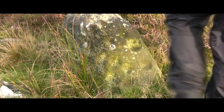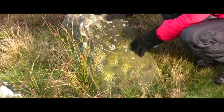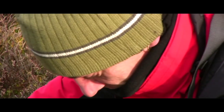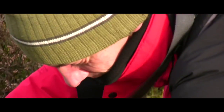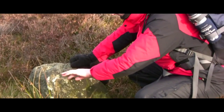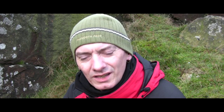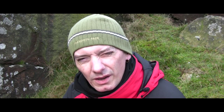The thing I find most interesting is you've got your big show sites, your circles like Nine Ladies and Arbor Low and places like that. But I like to get out off the beaten track and find the more obscure sites. There are sites within a few metres of main footpaths, ancient sites right beside them, and people just walk on by and don't realise they're there. And it's an interest of mine.